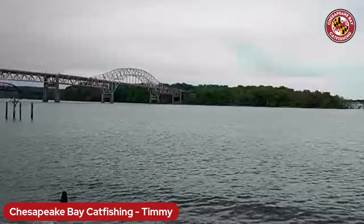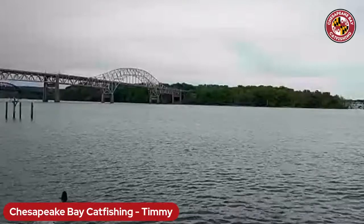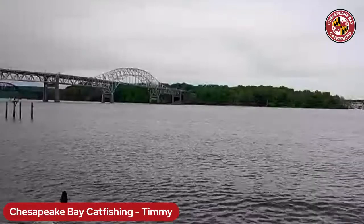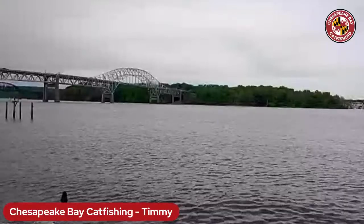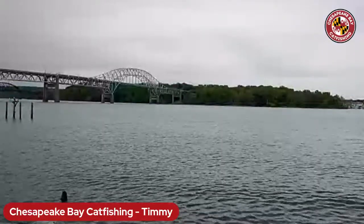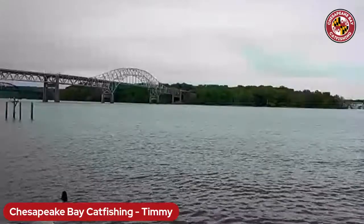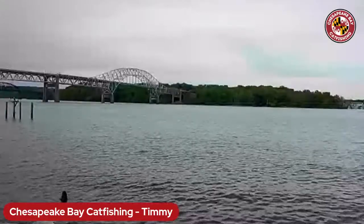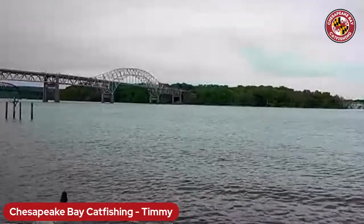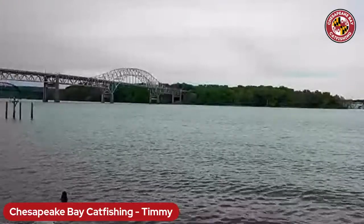Maybe. What about these little guys? 14 people watching the run. Trying not to use big hooks. I'm actually going through quite a bit of them here. Dang it, stop that.